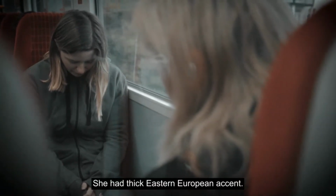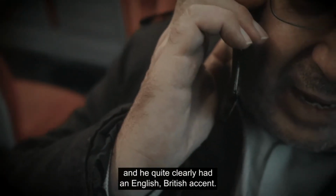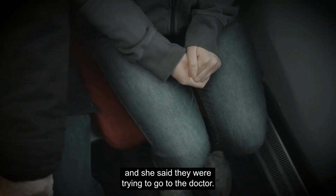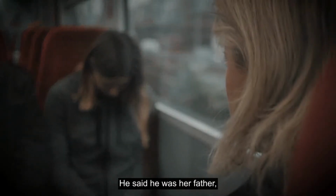She had a thick Eastern European accent. She couldn't really speak English that well, and he had quite clearly an English-British accent. I asked her where they were trying to go to, and she said that she was trying to go to the doctor. And I asked her who the man that she was with was. He said he was her father, but yeah, that just clearly was not the case.